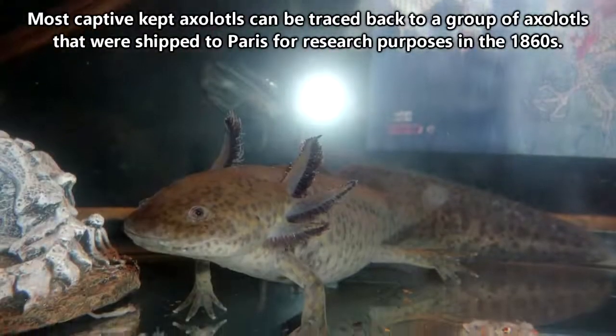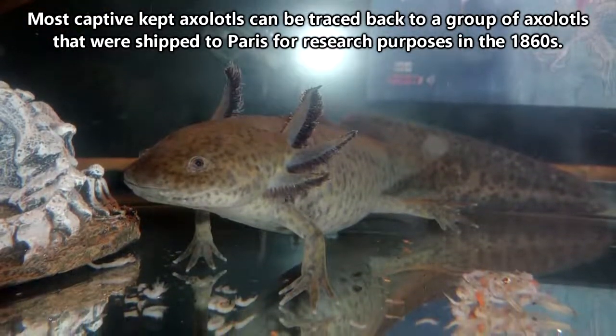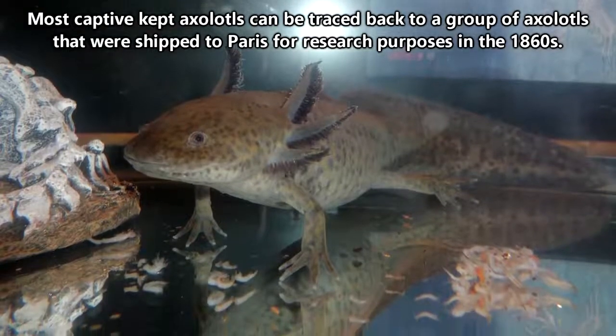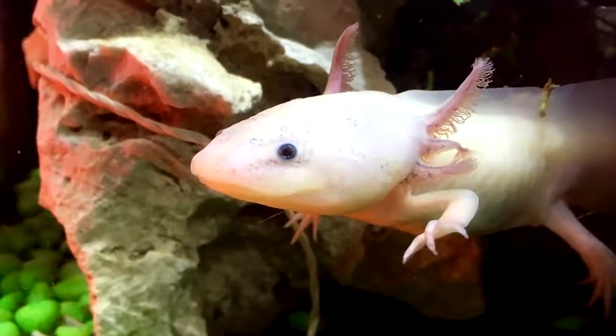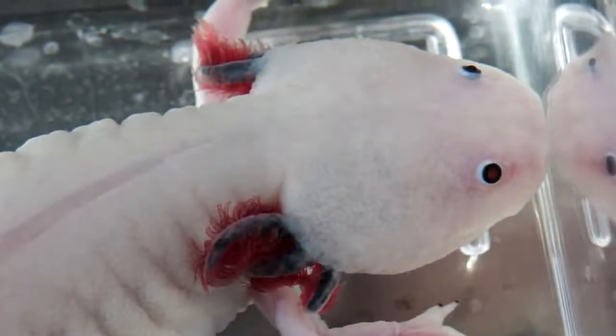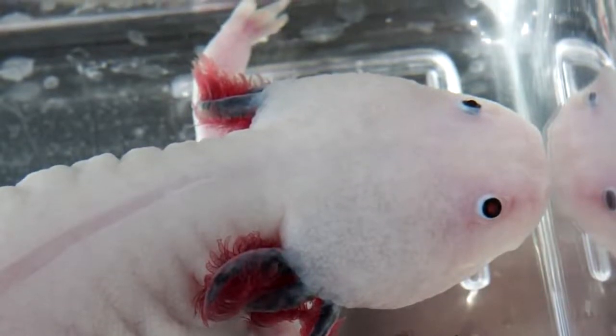Something cool about captive-kept axolotls is that most of them can be traced back to a group of axolotls that were shipped to Paris for research purposes in the 1860s. So scientific research isn't typically pulling individuals from the wild. Axolotls are researched because they can regenerate lost limbs, and they're resistant to cancer, among other awesome traits.